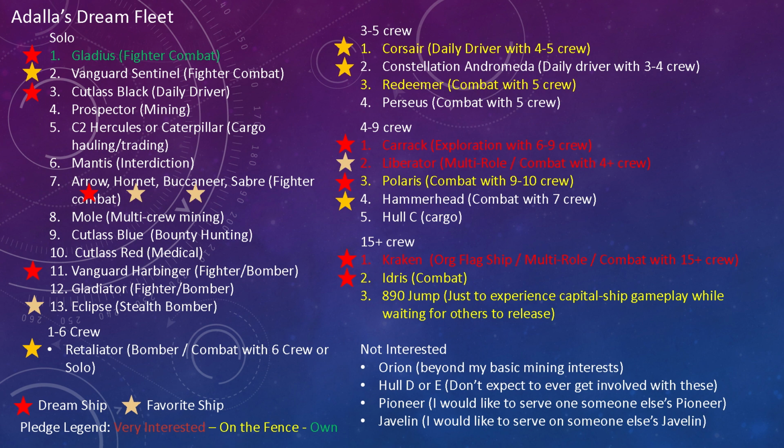The Arrow, the Hornet, the Buccaneer, and the Saber, I love all these fighters. The Hornet and Buccaneer are some of my favorite. The Arrow is one of those dream ships. Then we've got the Mole for that multi-crew mining. I would use the Cutlass Blue in a future state of the game for that bounty hunting gameplay. The Cutlass Red, in case my org or somebody needs help, I would like to have that. Not on my top priority list.